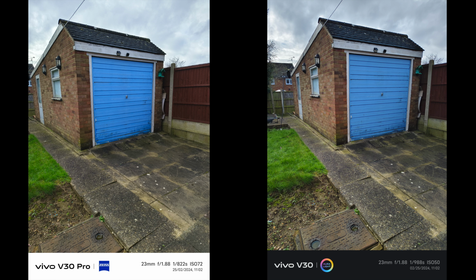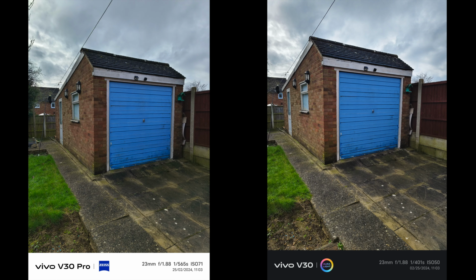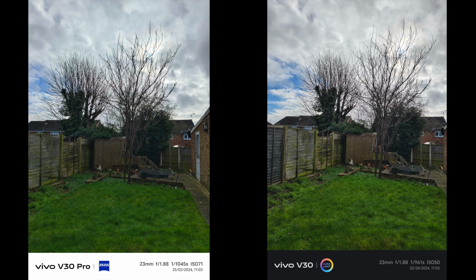Okay, so here are some more samples in the standard photo mode, and as you guys can see, not much separating them, pretty even quality, probably the same sensor.